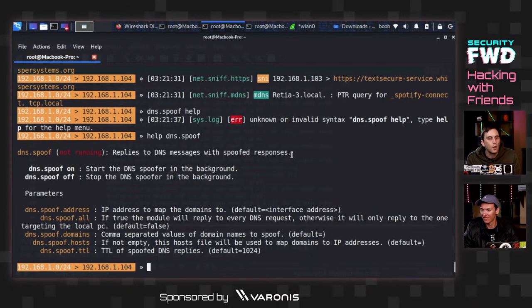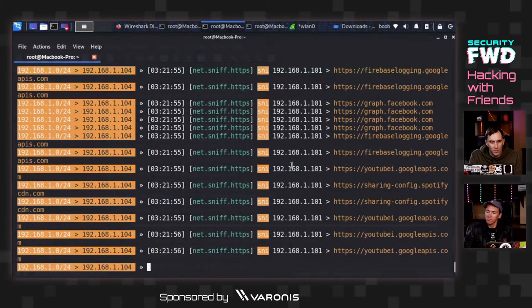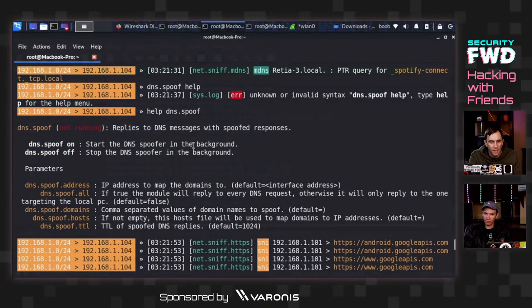So, okay, if you need help with any of these, you can type help and then whatever the module is. I can see DNS spoof is currently not running, but if I want to do this, it gives me pretty much instructions on what I need to do here. So we can do DNS spoof on and DNS spoof off, but we also need to specify some parameters. DNS spoof address, the IP address to map the domains to, and DNS spoof all. This will spoof basically everything, so anything that they try to go to will just go there.